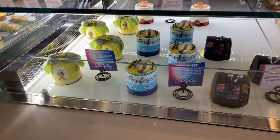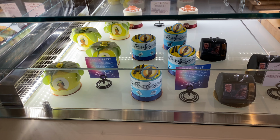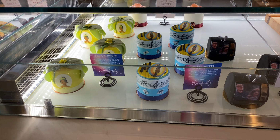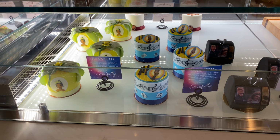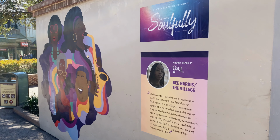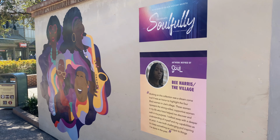And we're gonna have some music playing here in Disney Springs on Mondays, Wednesdays, and Sundays too, some jazz and blues and stuff like that. Should be really cool throughout the month of February. Along with the music that we're gonna have playing this month in celebration of Black History Month.